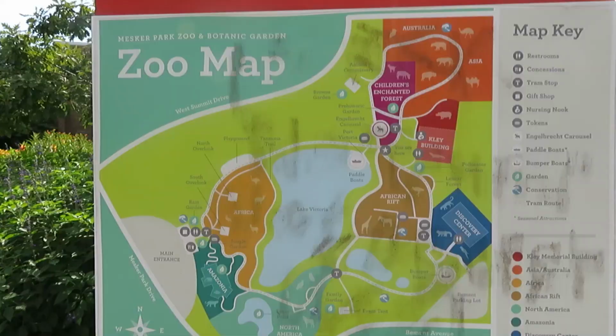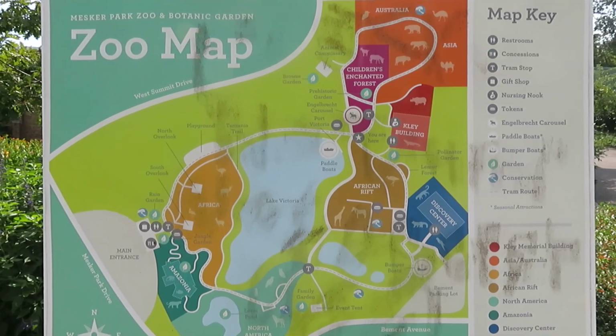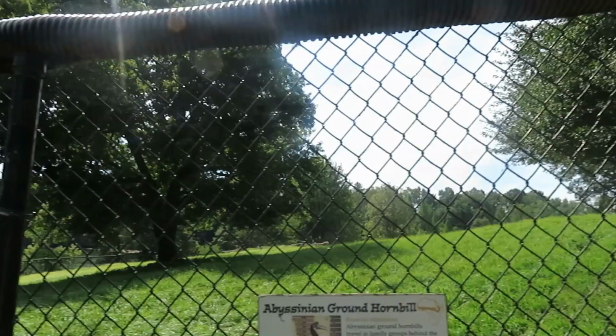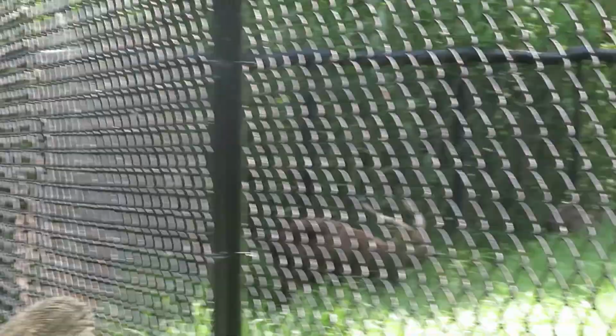So I'm showing you the map again. So we are right by the Clay Memorial Building. We just did Asia and Australia, so now we're gonna head down this trail here past Africa. We got Abyssinian ground hornbill. Alright, it does have lots of space to be in, but I don't see it. But what I do see are these creatures. They look like bongos, but they look a little darker than bongos. But hopefully I'll find a signage for them soon.